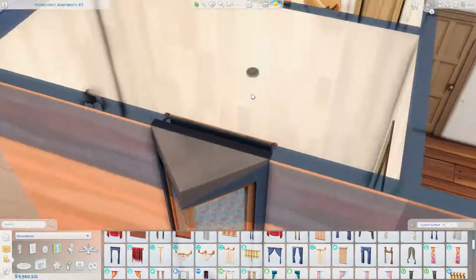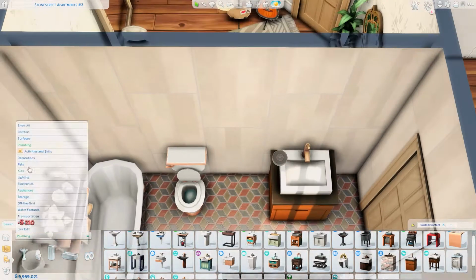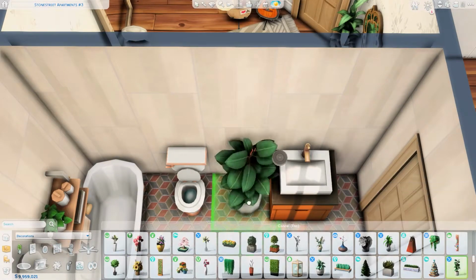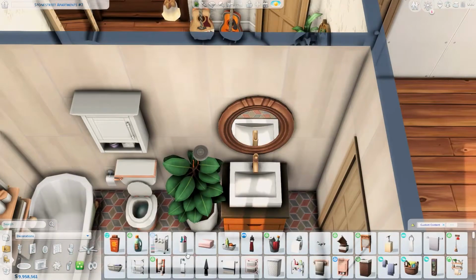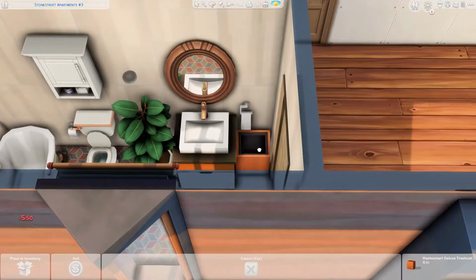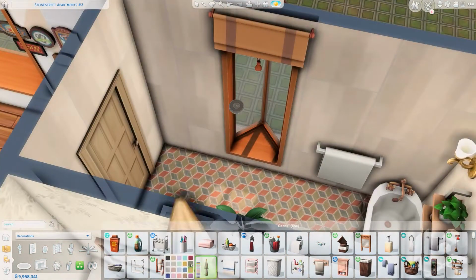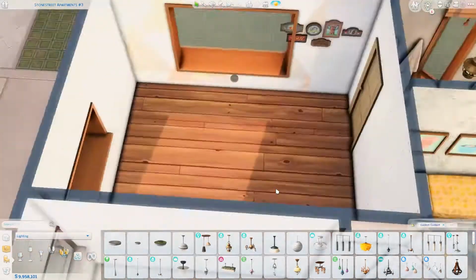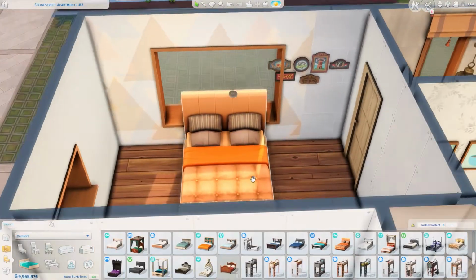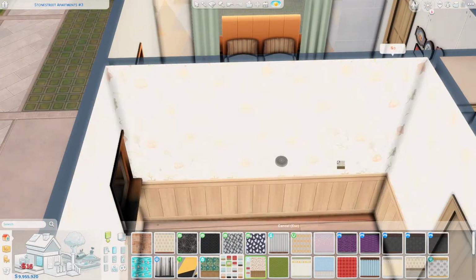But here is the parents' ensuite, so they don't have a shower tub combo or a shower, they just have a bath. But I think that's just a nice luxurious thing for the parents to have. So the children's bathroom does have a shower tub combo, so the toddler can wash, and maybe the parents take them into their own bathroom to wash as well. And this here is the parents' bedroom.